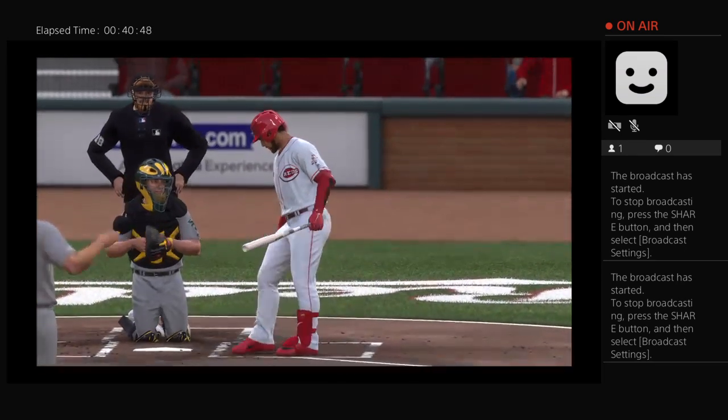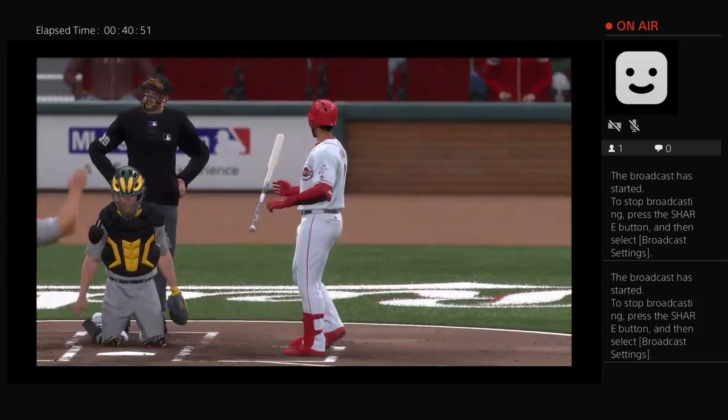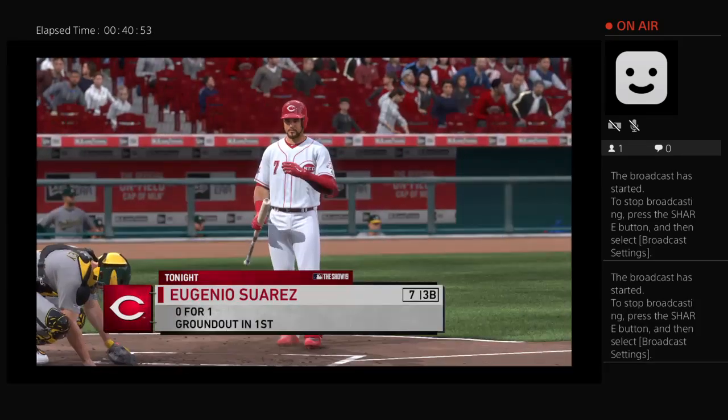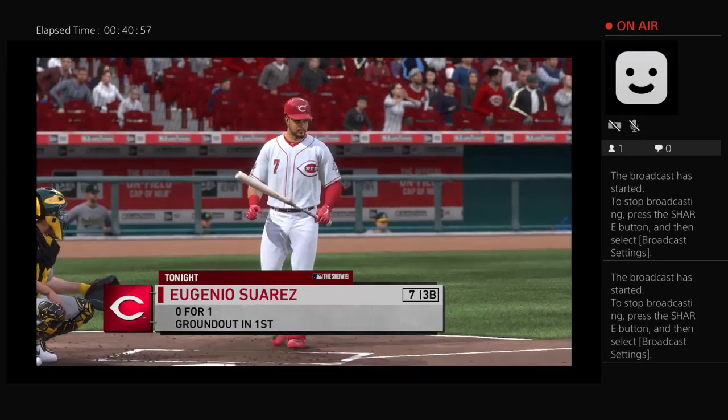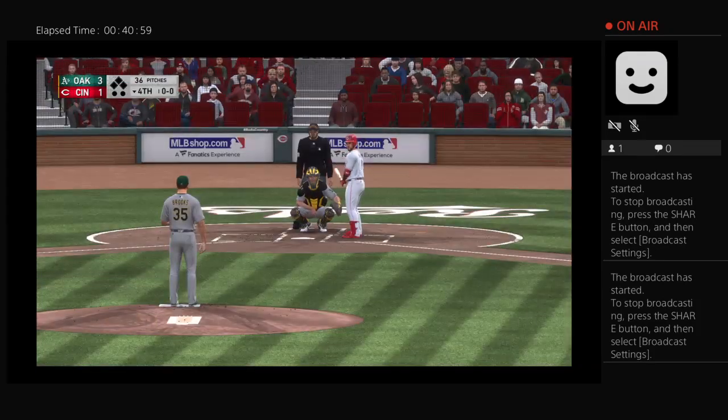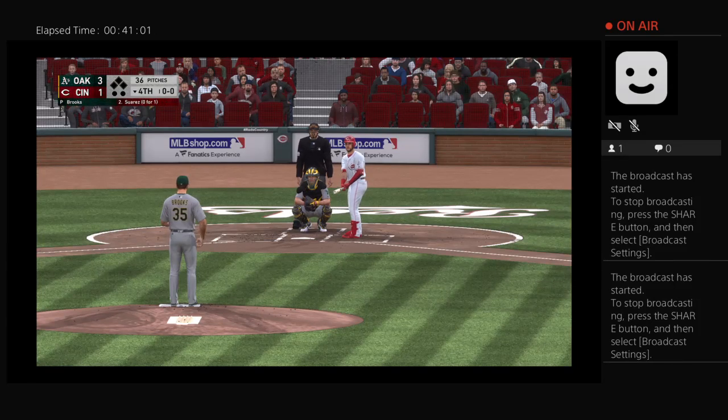Leading off the inning, Eugenio Suarez, and they'll need him to get something going here. Hey, we're still in the early stages in this one. They're only down by a couple of runs, but it's really key for this leadoff guy to try to get on and get a big inning started.